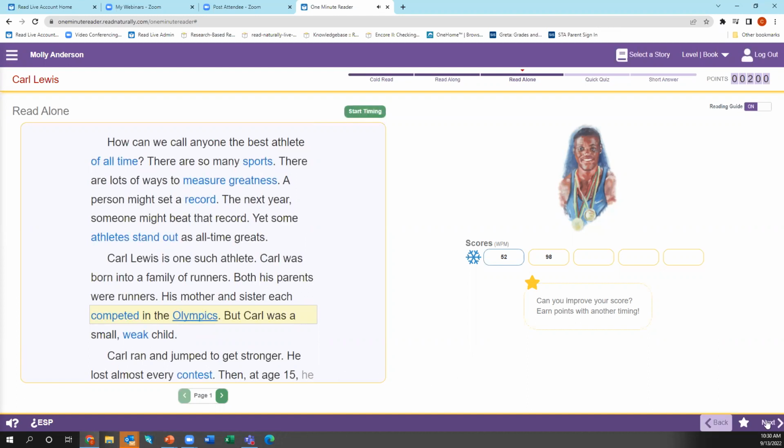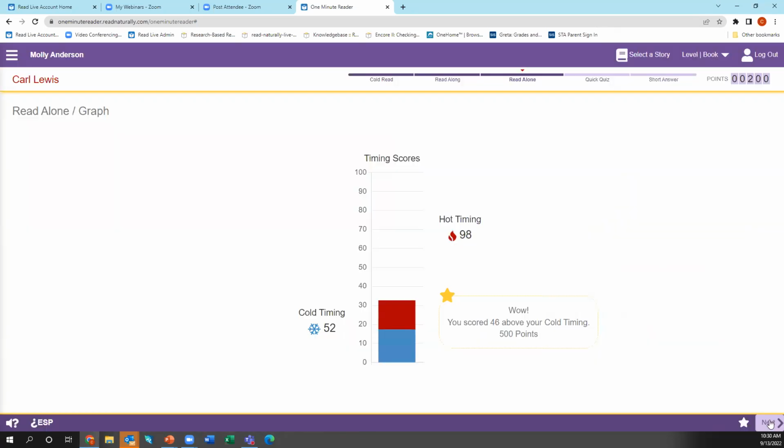Click Start Timing to see if you can improve your score. Or click Next to save this as your hot timing and continue. So we're allowed to go on even though we only practiced once, again, because I made those changes to the story options that I showed you previously. So we're going to go ahead and go on to the quick quiz. Look at how many words per minute you read. So a student earns points for how much progress they make from cold to hot timing.